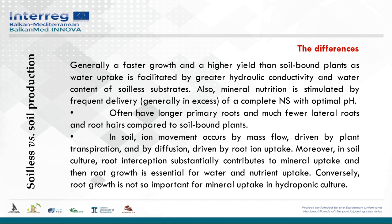However, there are other morphological and physiological differences happening in the plants due to the use of the soilless production system, and one we can easily observe is that plants grown in soilless production system have longer primary roots, but they have fewer lateral roots. So the root system is less branched than in the natural soil, and the plants growing in soilless system have fewer root hairs compared to soil-bound plants.